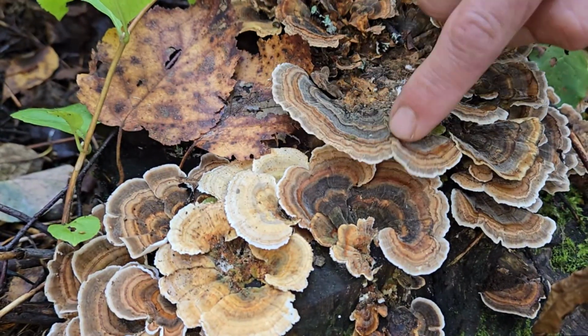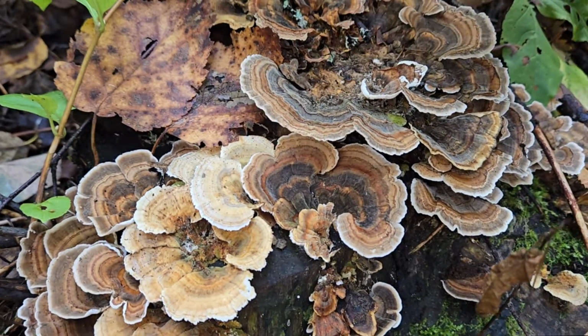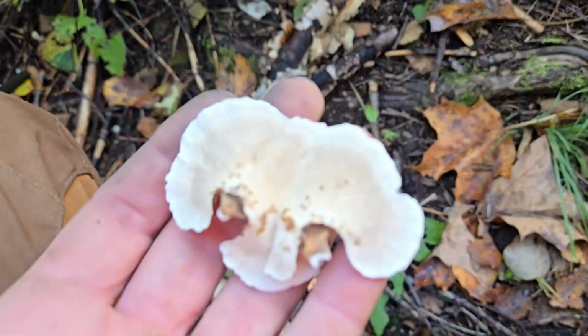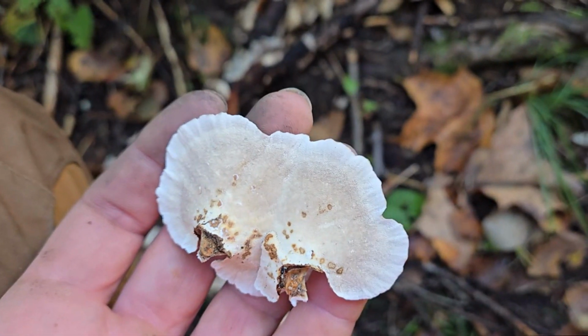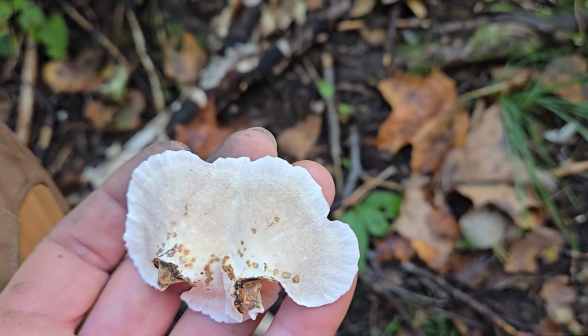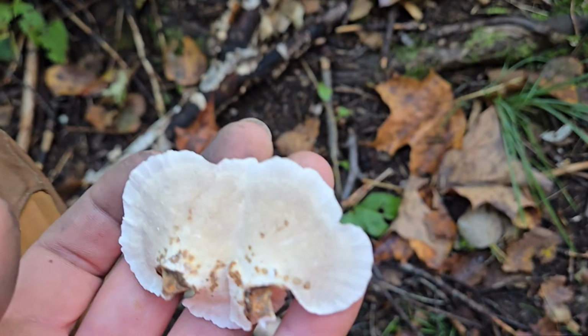And these are hogs, man. Those are big. Yeah, and then the underside you're looking for white, clean, white pores. There they are. We're loading up on mushrooms, just not on grouse. I know.